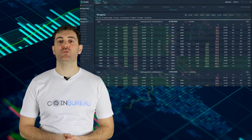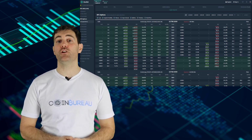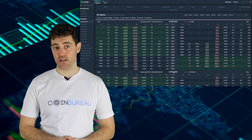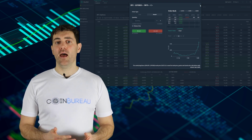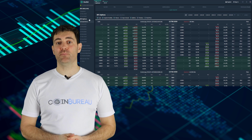This option exchange works much the same way as traditional exchange order books, except that there are numerous markets. The markets will differ according to whether it's a call or put, the expiry as well as the strike. You can bid or offer options in order to build your required strategies. Let's build a strategy right now, just to give you an idea of how it would work on the platform.